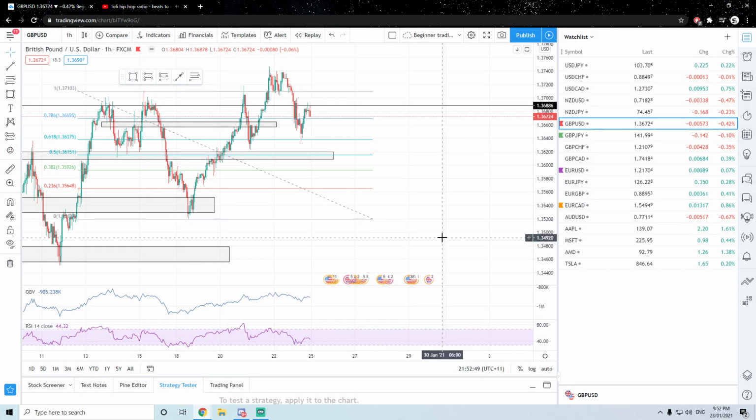It's really not science or anything. You just need to have good risk to reward management, and even if trades don't go your way, you can still make money, right? So as long as you have good risk reward management, you can still make some money.